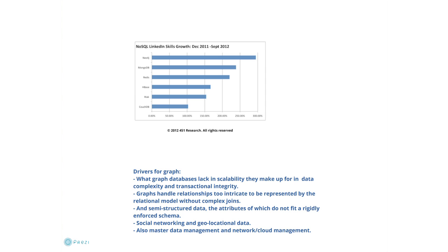The particular drivers for graph, and obviously Emil talked about some of this earlier, but just from our perspective, as I say, graph databases may lack somewhat in scalability compared to the others, but I think what they more than make up for is the ability to deal with complexity and, as I mentioned, transactional integrity. Graphs specifically handle relationships that are too intricate to be represented in the relational model without complex joins. And also, the support for semi-structured and unstructured data, which don't fit into a rigidly enforced schema. So that agility aspect as well.